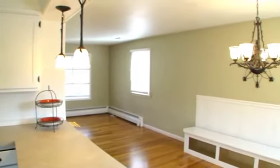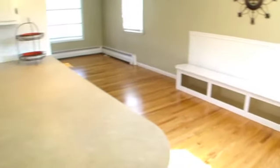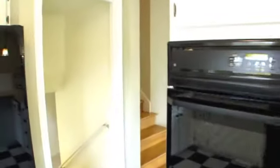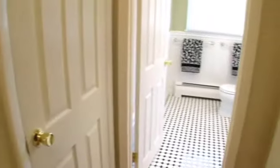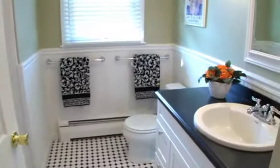The refinished wood floors continue through the hallway upstairs and into the master bedroom, which has an updated bath with black and white tiles and Corian countertops. There are three additional bedrooms with neutral carpeting over wood floors. The updated hall bath has white beadboard, Corian countertops, and black and white tile.